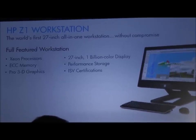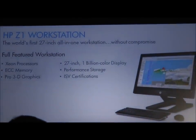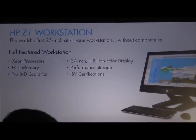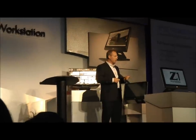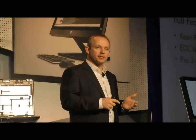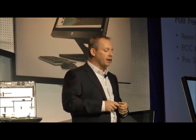Of course, NVIDIA is here to talk to you guys about professional 3D graphics, an absolute key element of all of our workstations. We partnered with NVIDIA because they've got a nice line of MXM technology that delivers the GPU acceleration and application certification for all the applications that our customers care deeply about. So professional graphics is a key feature. Talked about the 27-inch display.